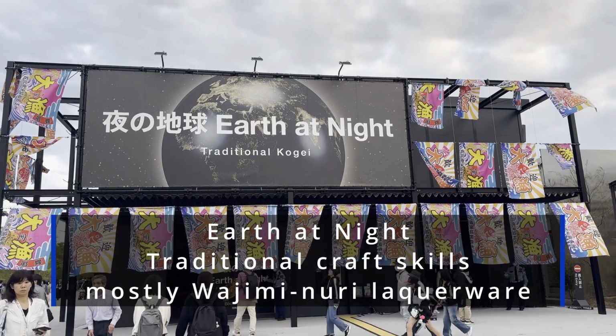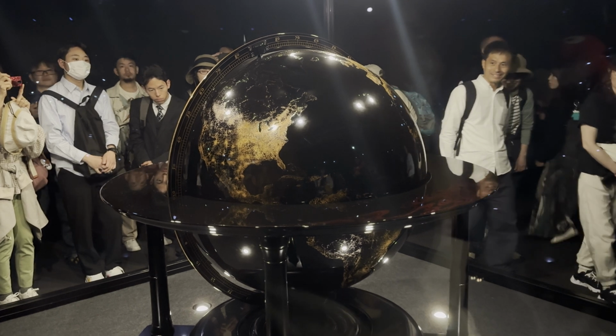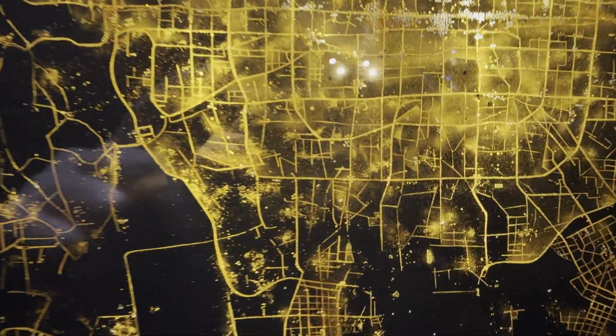The Earth at Night Pavilion did a great job highlighting many traditional Japanese skills, also explaining how these skills are very regional. Pride of place was a 1 meter diameter lacquerware globe with a great explanation of the painstaking process of creating the globe and the many different artisans needed to bring it to life.